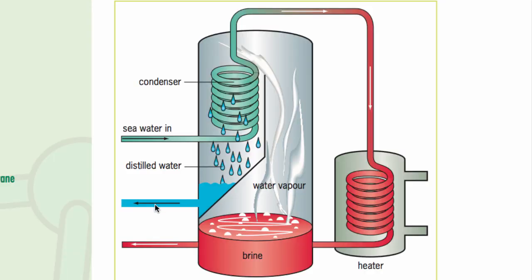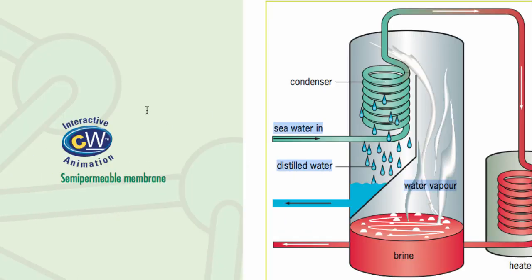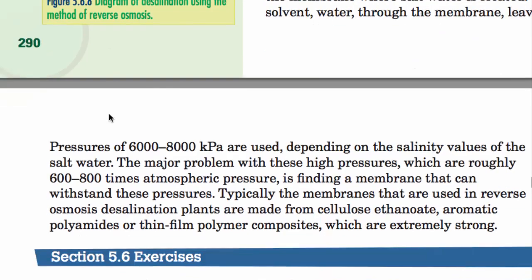So to visualize this one here, sorry, the computer's being a little slow. There we go. Okay, so sorry about that.